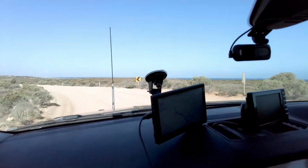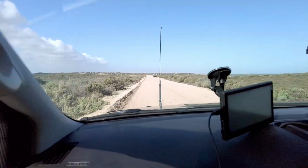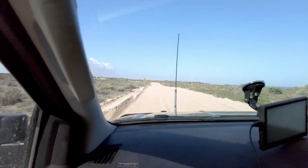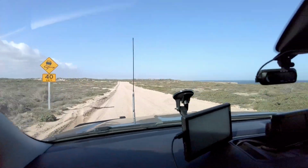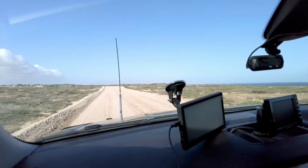Can't believe someone's brought their caravan down here. What the hell? Yeah, so it's not that bad. The corrugations here aren't as bad as other roads. I guess at least it's an outback road. Take it slow.